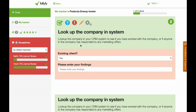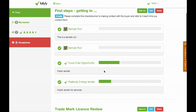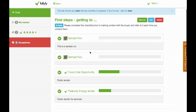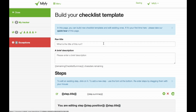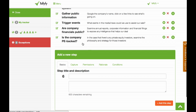Now, let's take a look at the tracker, which is where you can view the progress of best practices as they are being completed. As you can see, it's quite easy to see the progress of everything, including the instances where somebody has a problem and needs help. To edit any checklist template, someone with the right permissions on Tallyfy can click on the edit button and add or remove steps as needed using a simple point-and-click user interface.